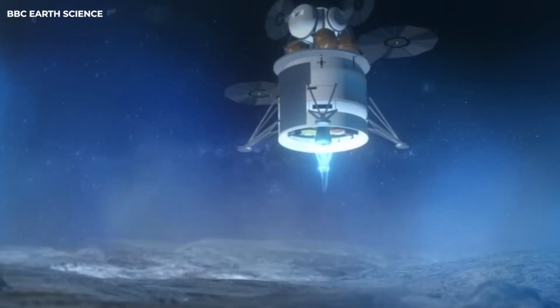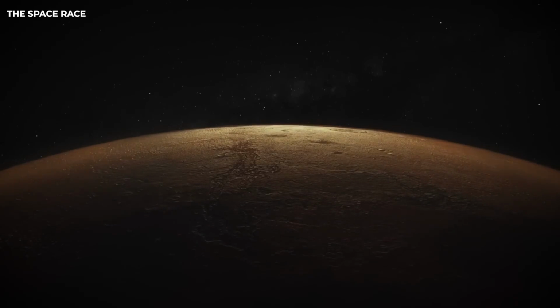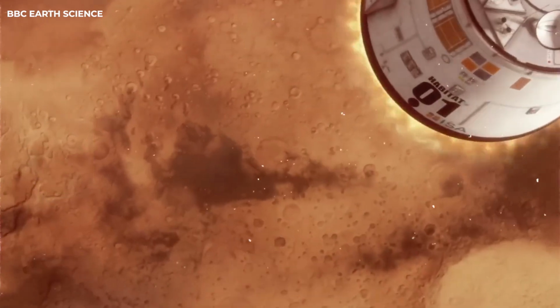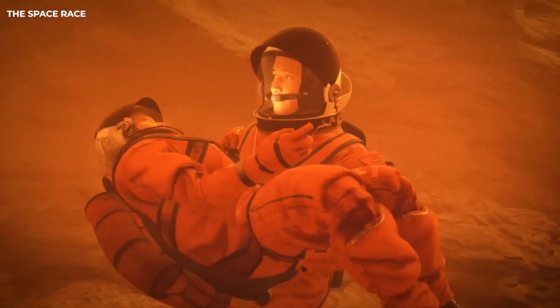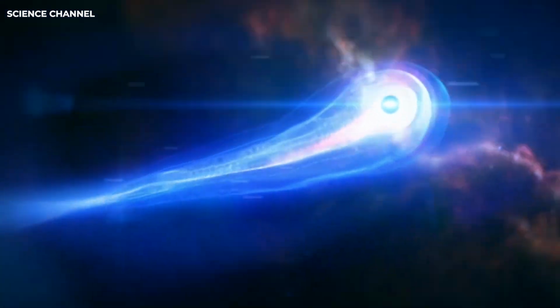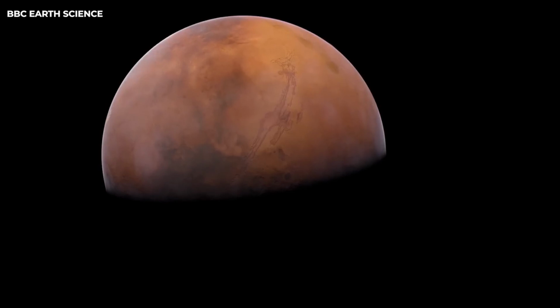Spacecraft capable of landing, taking off, and operating on Mars will also be crucial for exploration and transporting people between Mars and Earth. Long-term missions to Mars present significant challenges to human health, both physically and mentally. Space radiation, muscle atrophy, bone density loss and other physiological issues need to be addressed before humans can live on Mars for extended periods.